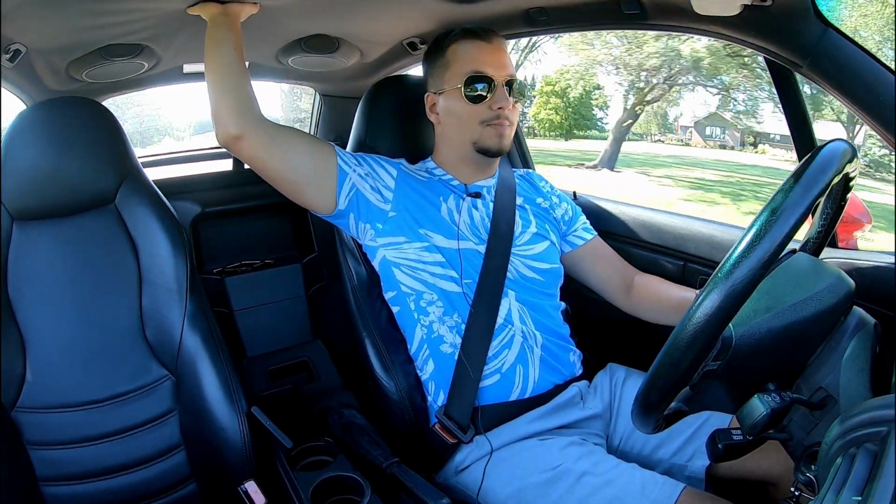In addition to that, as far as interior goes, everything's pretty good aside from the headliner kind of sagging up here. As soon as I brought it home and drove around with the windows down and it was humid out, it just started sagging. That's a common BMW thing. The glue just gives up on the headliner and it starts to sag.